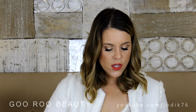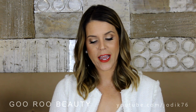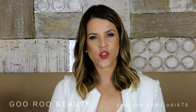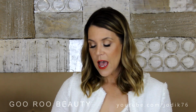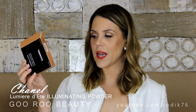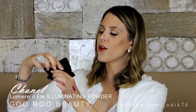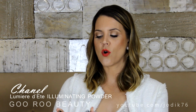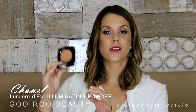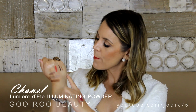I also made a stop at the Chanel counter. They have a beautiful new collection out. You would have seen some sort of stripy Le Beige blushes and bronzers. I didn't pick up either of those. I felt like neither of those did much for my skin, but I did pick up the limited edition illuminating powder. It's a beautiful little velvet packaging with its own Chanel brush. It comes in the traditional Chanel packaging with the gorgeous, gorgeous little embossed flower. This is like an illuminating bronzer to warm up your skin.